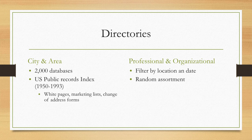And then directories. City directories are really popular. A lot of them aren't online depending on the area which you're looking for. But if someone owned a business, that'd be listed. City directories almost predated a phone book. And then there's also the U.S. Public Records Index from 1950 to 1993, which has marketing lists, change of address forms. And then some companies do have professional and organizational records available through Ancestry.